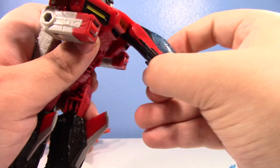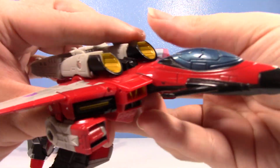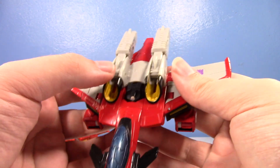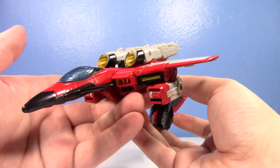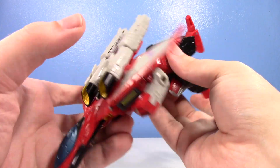Kind of want to make sure it's still lined up right. And then as the head collapses, there we go. So he kind of has a bit of that classic look where the top of the head is poking out. I feel like that's more accurate, but again, I'm not a huge ARMADA STARSCREAM fan or aficionado, so I couldn't really tell you, but I do like that look.